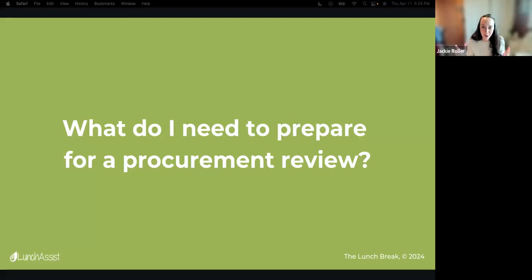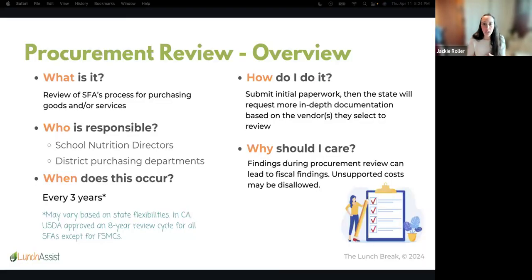If you remember, or hopefully you all know now, we're going to get administrative reviews from the state, but we're also going to get procurement reviews. Our procurement reviews are going to be solely looking at our purchasing practices and evaluating what we had done. Our food service director, and if you have a purchasing or procurement department in school, they might also be responsible for helping gather and keep track of information. You'll also need to gather some documentation.